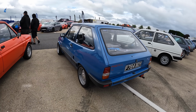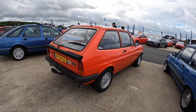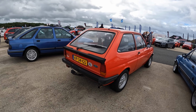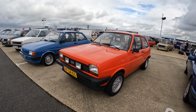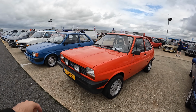We got my Fiesta next to a very special Mk1 Fiesta. This bloke has travelled all the way from the Netherlands to be here today at Ford Fair on the Mk2 Mitch stand. How crazy is that? The bloke who owns this is 19 and it's his first car. I love that. I wish my Mk2 was my first car, but it wasn't.